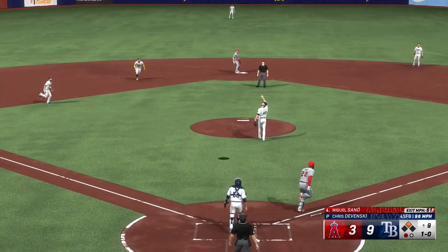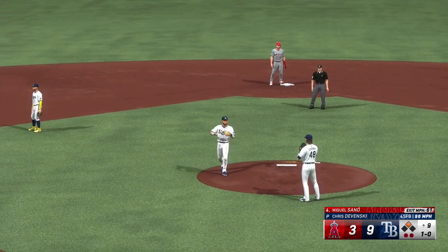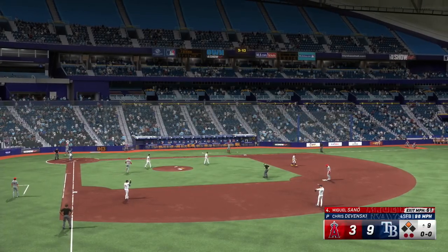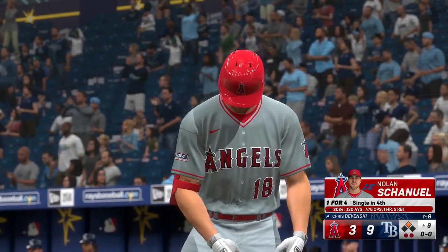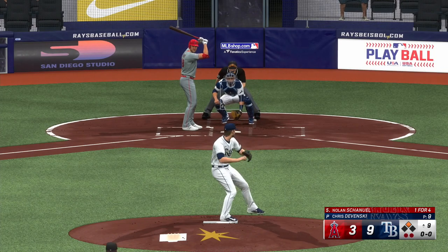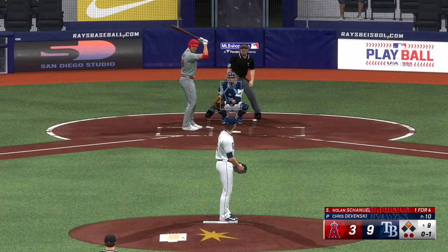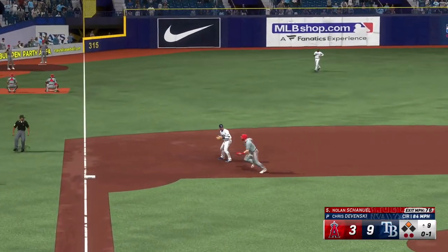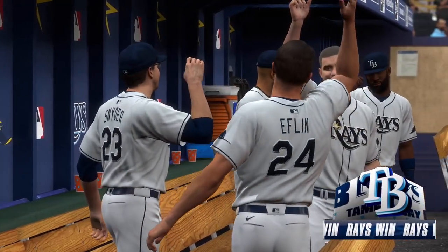Swing and a ball popped up. Sizes this one up. And there's two down. Now back out. The first baseman, Nolan. Angels down to their final out. Nolan Schanuel, the next to hit. There's a strike. On the ground to third. Throw to first. Ball game. And the Rays take this one in a blowout.